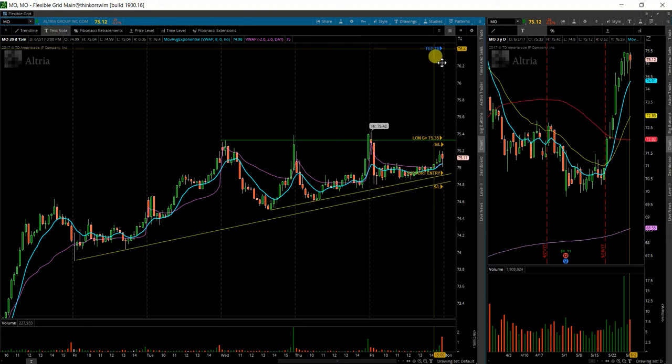We may turn this into a swing trade, and we'll see what happens with MO.